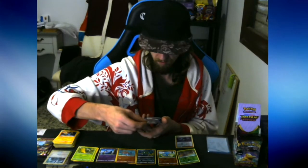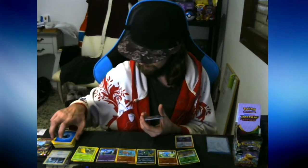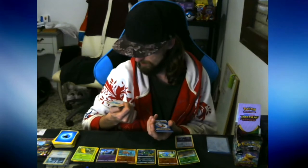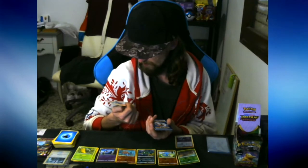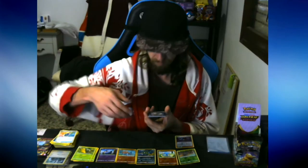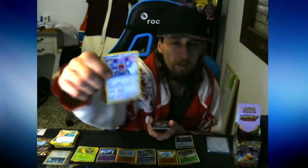Okay. One, two, three. And the power. Almost pulled the rare first. That's an item. Memory capsule. Loaded.